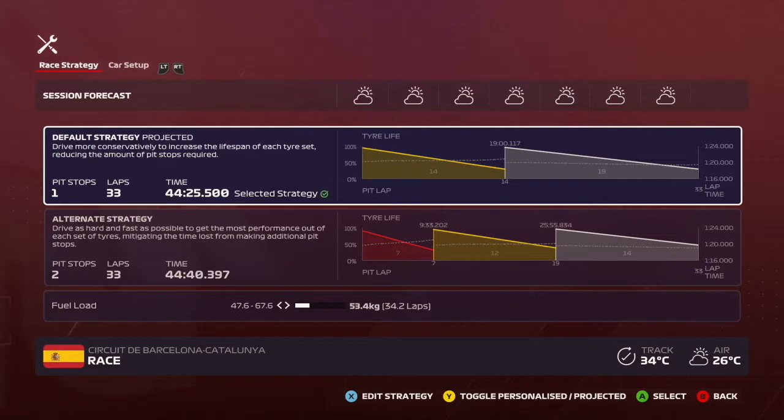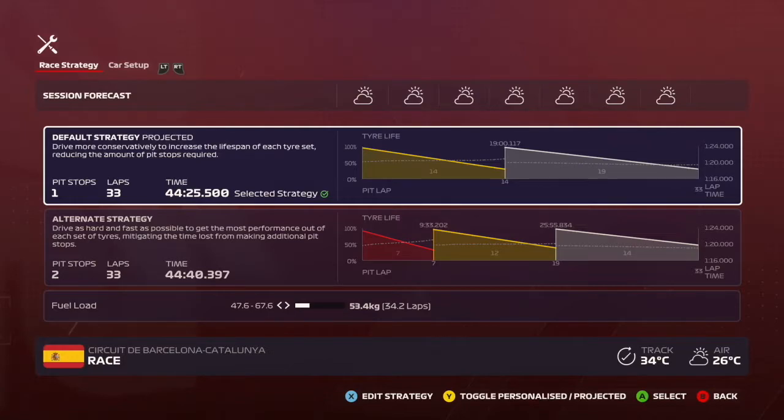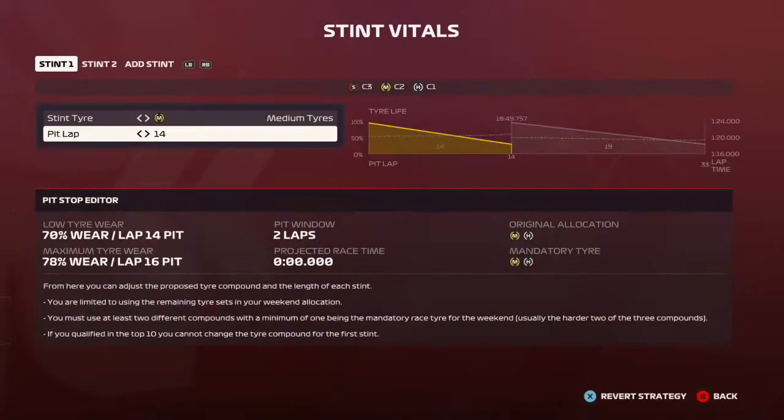Okay, so we're definitely going to one stop. It's clearly a lot quicker, just by 15 seconds, than two stop. I would assume all of the AI are going to one stop as well, but let's hope they don't. In fact, is there any way of making that any faster?